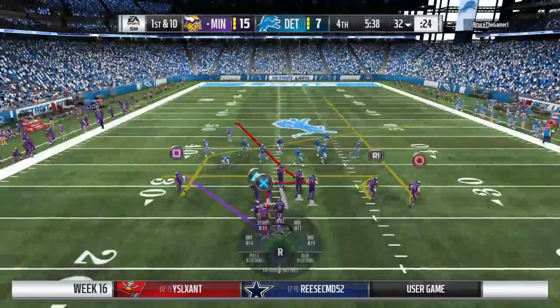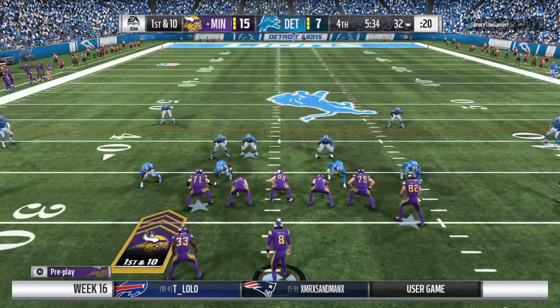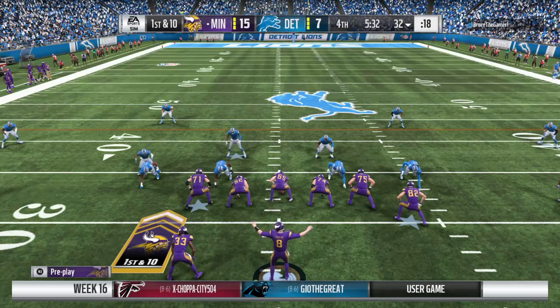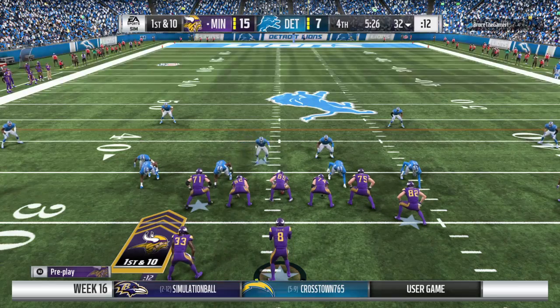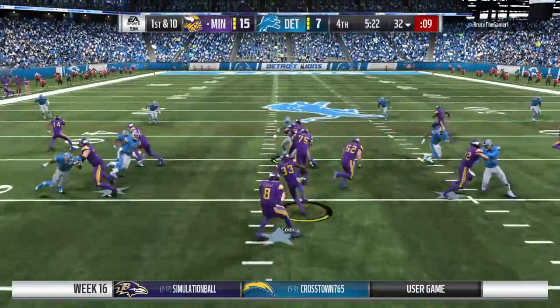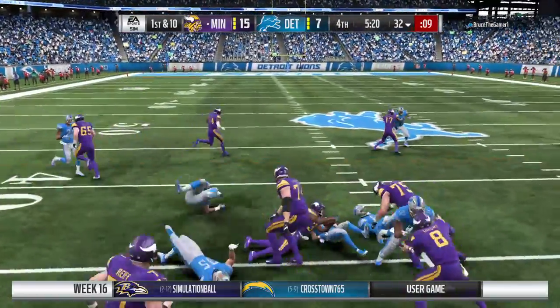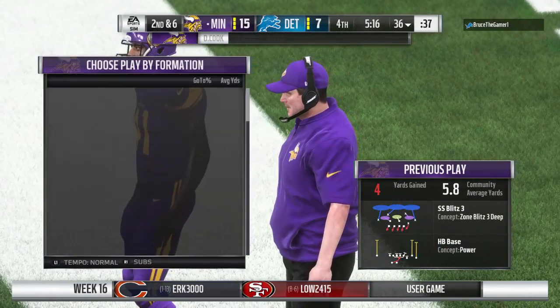From the 32 now, here's 1st and 10. Hey, Ringo, 48. They'll run it now out of the gun. And takes this one across the 35 to the 36, a gain of about 4.